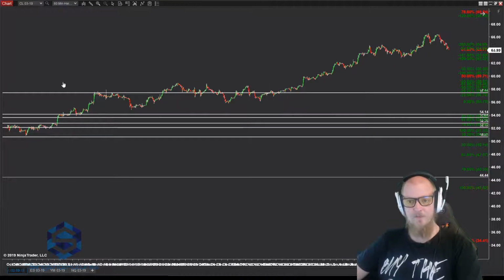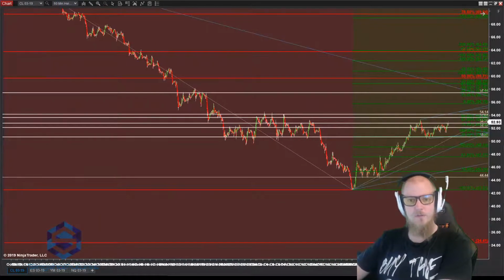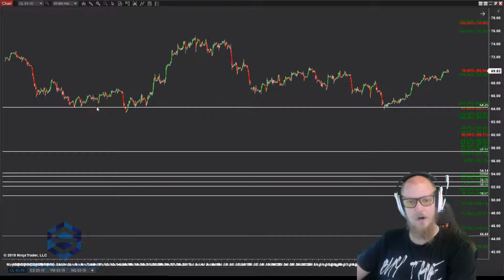That's a very nice area of confluence that we want to keep an eye on. That's really all we're doing. It's just going back and looking at where those major levels are coming in. Now, we can also go back a little bit further and see, just in case the market wants to fly higher, are there any other ones?